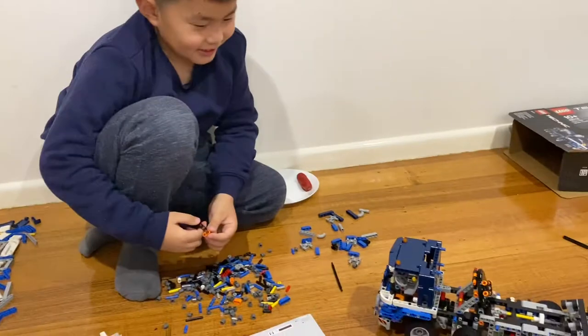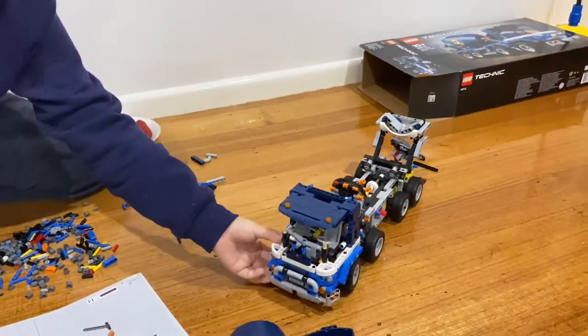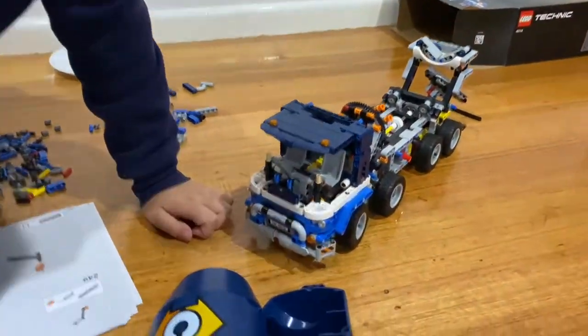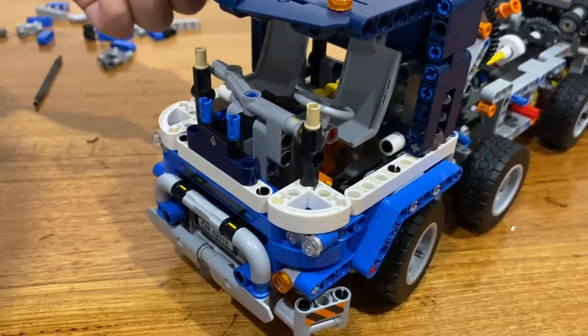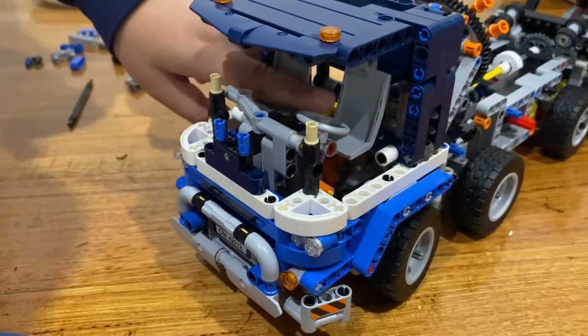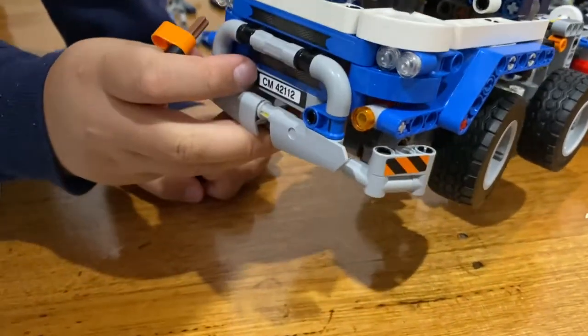I have finished its head. Oh, the cabin. Yep. What you got there? There's a steering wheel. I make it closer. Steering wheel, yes. There's a roof. Roof, yes. And there's 2 seats, 1 driver seat, 1 passenger. Passenger. The front with this.